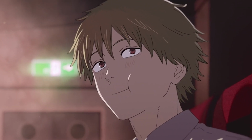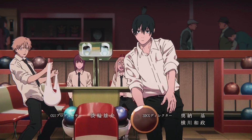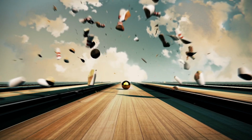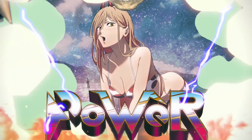And I swear, this opening has just the most creative transitions ever. They transition from Denji's face to the next cut with an actual tumbleweed rolling across the screen. Aki throwing the bowling ball is followed by some really cool camera work making use of a 3D background. After the bowling pins are shattered, the screen quickly cross-dissolves into a frame of a sky filled with stars, which then quickly fades into Power. How do you come up with transitions like that?